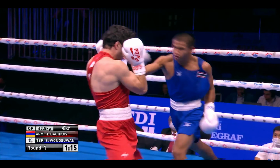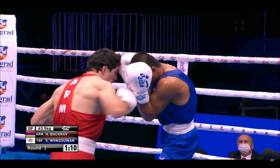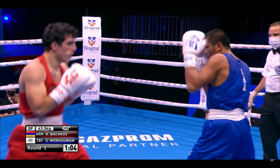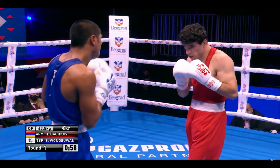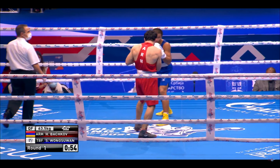Bachkov is measured in the way that he does this. Wongsuwan though is dealing with it well at the minute and gives him a couple of strong right hands there, and that's what he needs to do. Left hand to the body there for Bachkov. A minute remaining in the round. Left from Bachkov taken on the gloves by Wongsuwan. He throws a combination, steps off to his left, gets his own guard in place. This is a good fight.